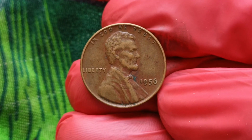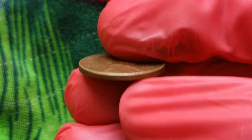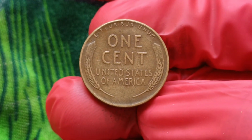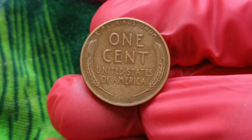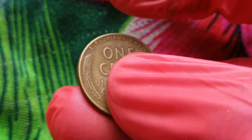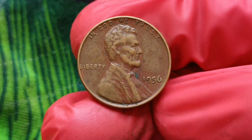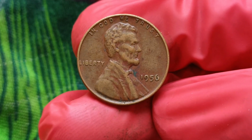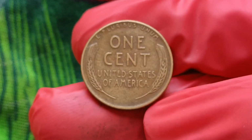Today's market value? Around $180,190 in the United States. Let that sink in. A coin people are still spending like it's nothing, worth serious money. Worth life-changing wealth. This coin is a treasure. This coin changes everything. So what should you be checking right now?